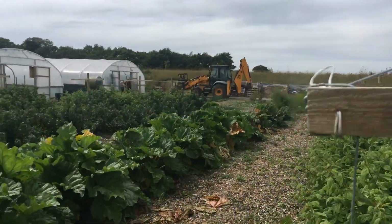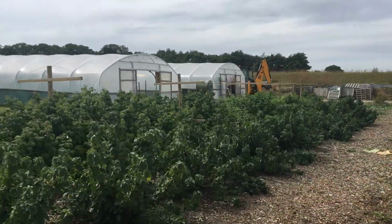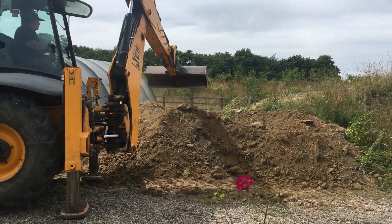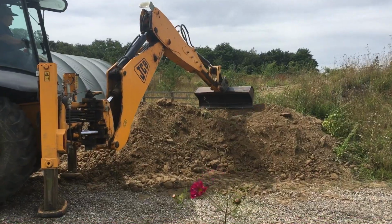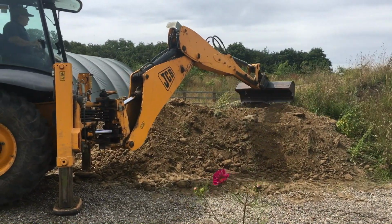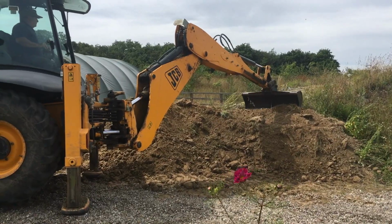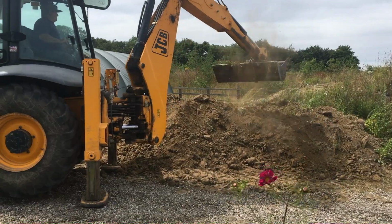Quite a nice shot of the tractor going past all the veg, looking really good, nice and green everywhere. And then back to scraping it out, very patient, bucket after bucket after bucket. Hard to imagine how many wheelbarrows full that would have been.